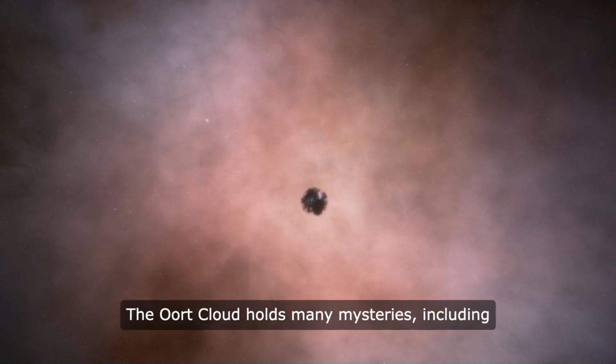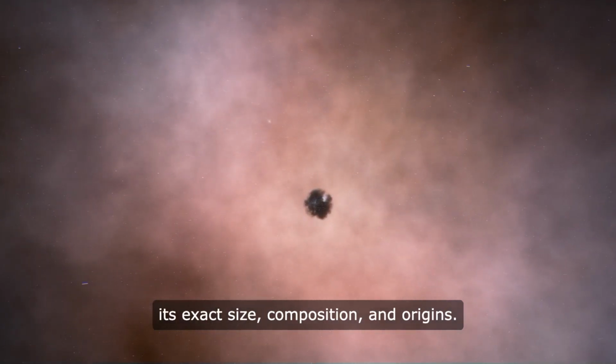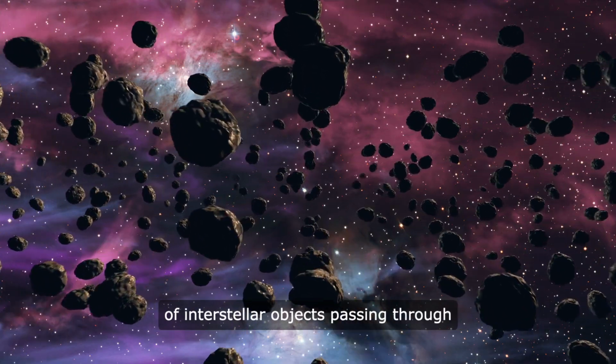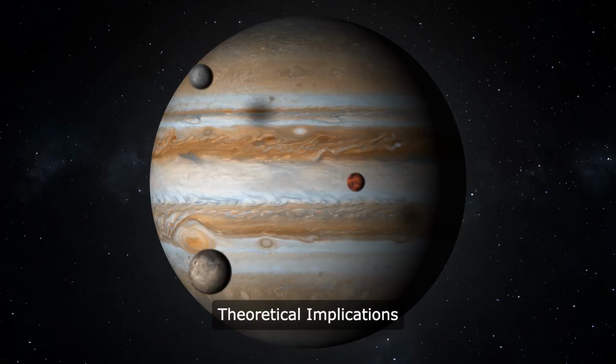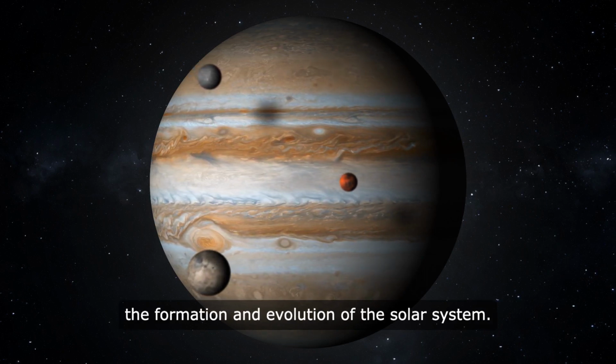Mysteries and discoveries. The Oort Cloud holds many mysteries, including its exact size, composition, and origins. Recent discoveries, such as the detection of interstellar objects passing through our solar system, have sparked new questions about its nature.